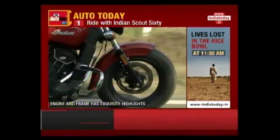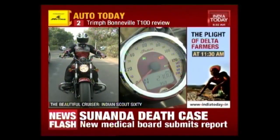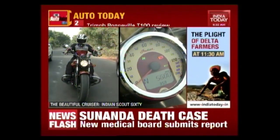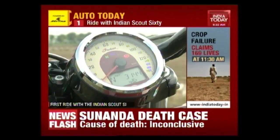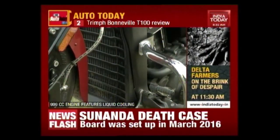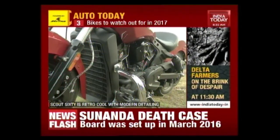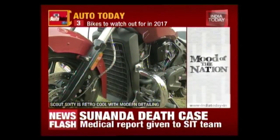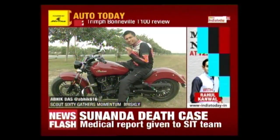But underneath the retro looks, there's a fair bit of modernity hidden. The analog meter hides a smart digital display that reads out RPMs, engine temperature, odo and trip meters. The 999cc engine features liquid cooling and fuel injection, while the brakes are aided with ABS. On a motorcycle that looks so retro and so cool, it's all about little details.